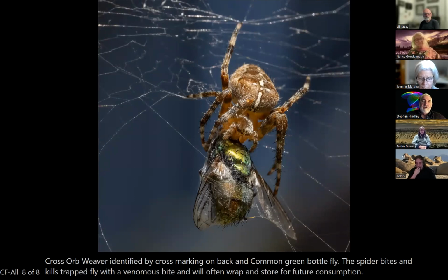Cross orb weaver identified by cross marking on back and common green bottle fly. The spider bites and kills trapped fly with a venomous bite and will often wrap and store for future consumption. I'm just stunned by the amount of detail in both the fly and the cross orb weaver. Just the detail on their backs and on their legs is amazing. I know this is a fight for life and death, but I think I could look at this for a long time. The colors are very lovely.